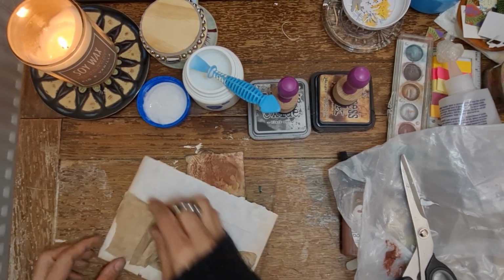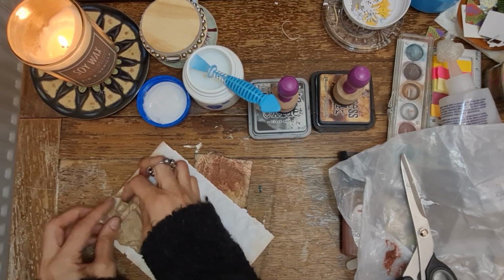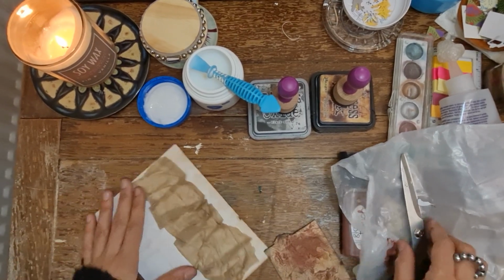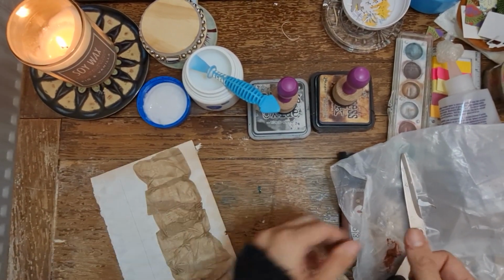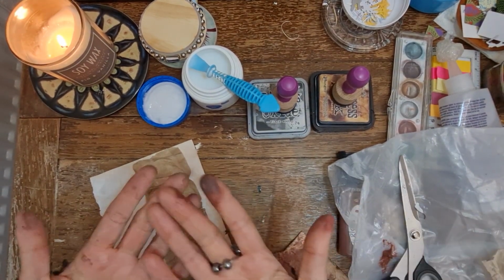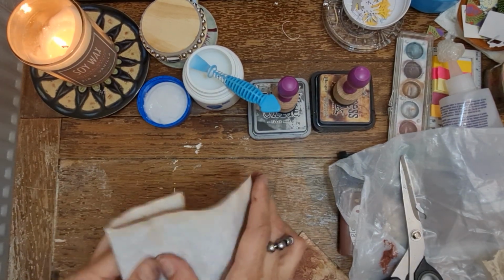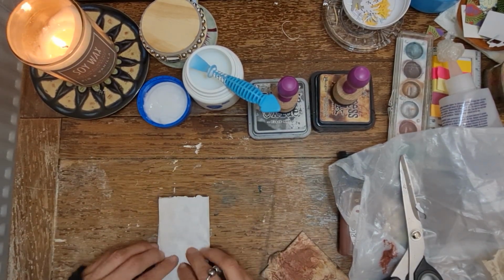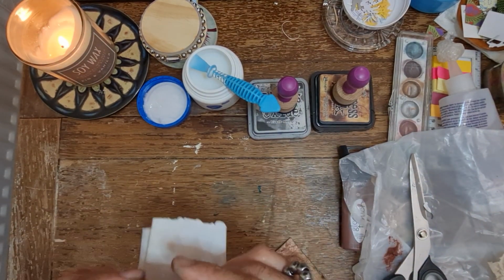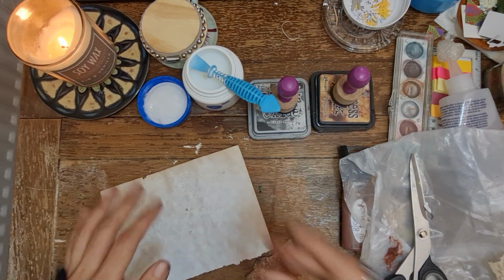And okay, I'm just going to move that over a tiny bit so it looks the same. Oh goodness. Right, look at my hands. Okay, so we're going to fold, fold, and then we can fold and then clip here. Okay, all the other way around.